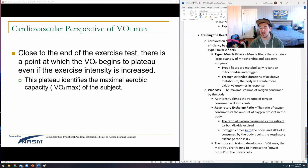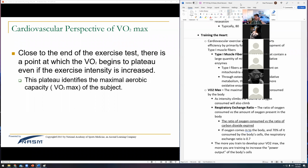This is the ratio of oxygen consumed versus the amount of oxygen present. So let's say I brought in 10 units of oxygen and I exhaled about 7 units of CO2. I would be exhaling the remaining 3 oxygen units that I didn't use. So my ratio is 70% or 0.7. And that's what it is when you're at rest.